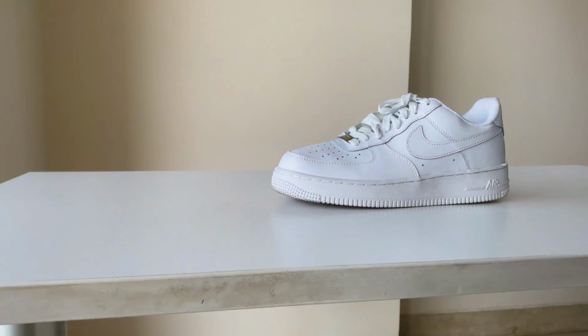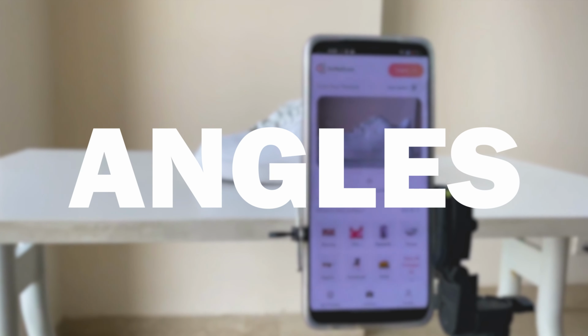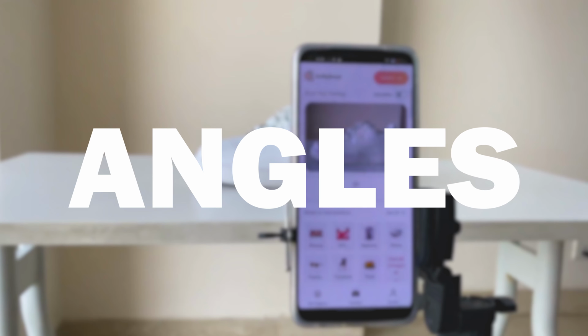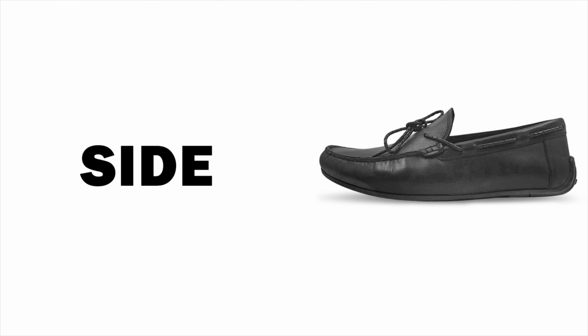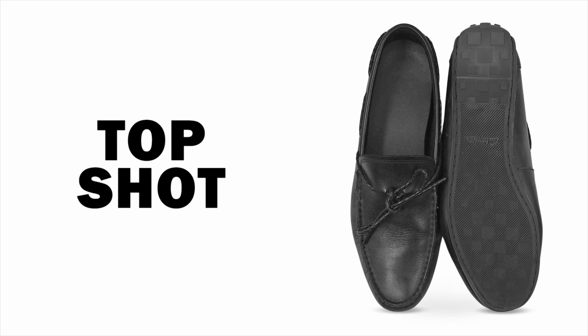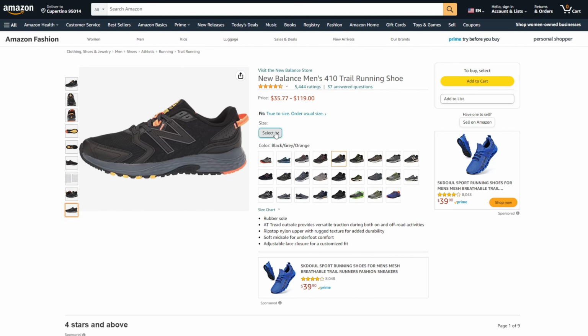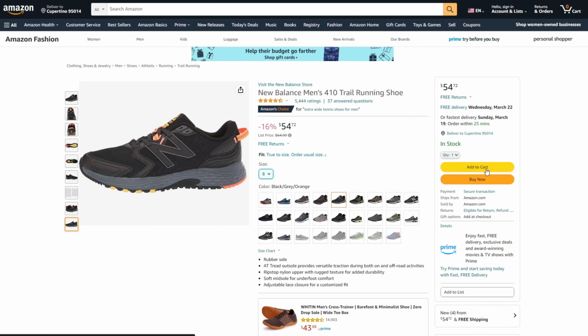When selling online, ensure you cover all the angles to get your product to stand out. Besides standard angles like front, side, and 45, it's good also to get the back, zoom, and top shots. The more images your listings have, the easier it becomes to convert a browser to a buyer.